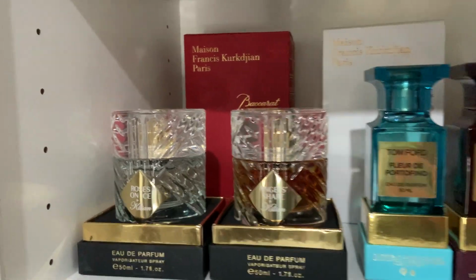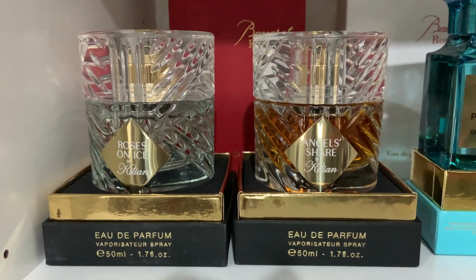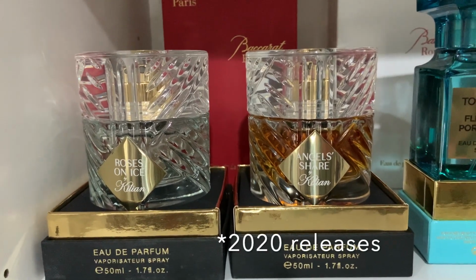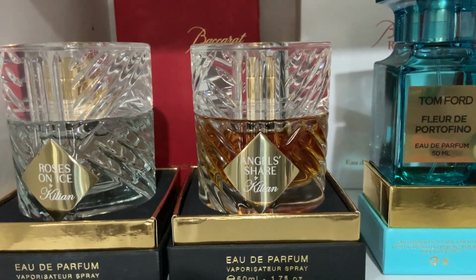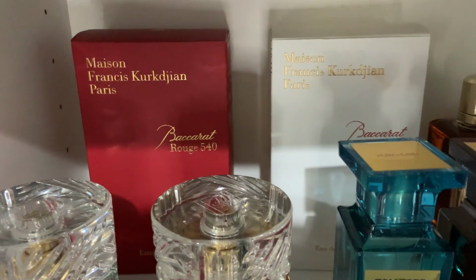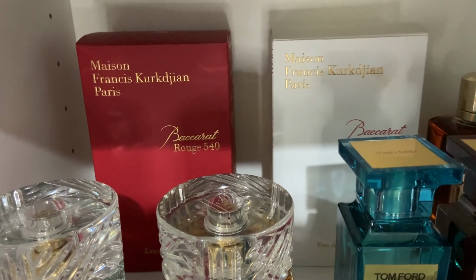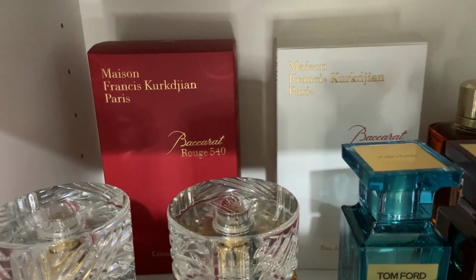Next row, I have 2 full bottles of Kilian from the Liquors collection. These were 2022 releases, and they are Roses on Ice and Angels' Share. Both are really, really good. Over at the back in the boxes, by the way, I normally keep my fragrances in their boxes most months of the year just to preserve them longer given this heat and humidity.